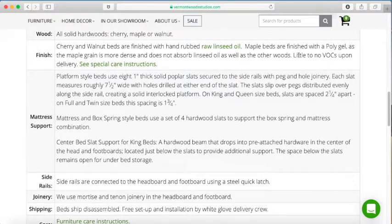Okay, so little to no VOCs upon delivery. All right, so raw linseed oil is great. That's exactly what we want to see. And then with maple wood bed frames, there are little to no VOCs upon delivery. I would consider that a win. I think that's a really great thing. So I'm going to check that off on my list as it meets our criteria.